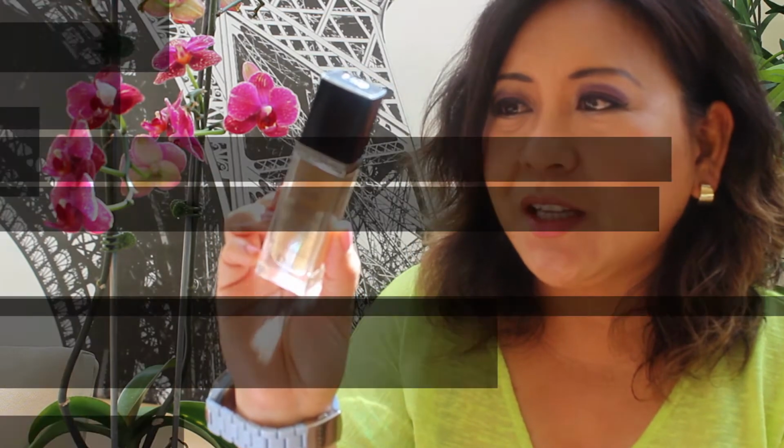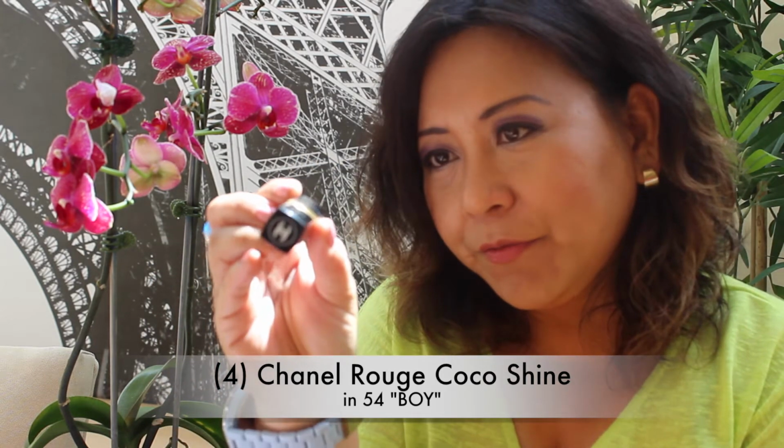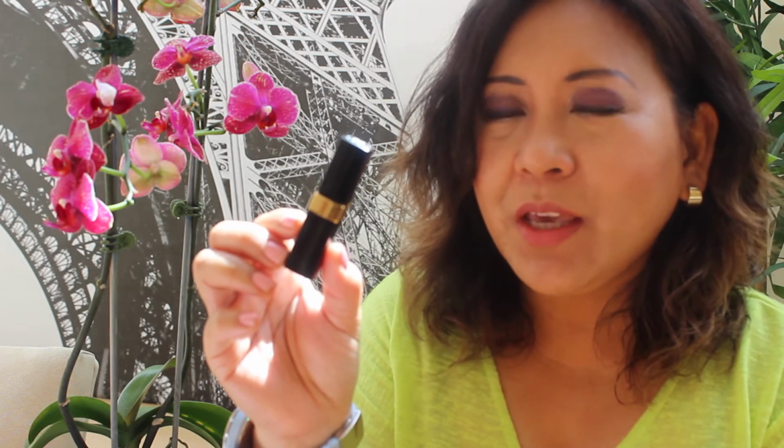Come winter time, I'll probably mix it with a lighter shade, but right now I'm just continuously using this foundation. The next item I've been loving is the Chanel Rouge Coco Shine in 54 called Boy. On my lips, this comes out as shiny nude, and it's really perfect for when I'm wearing everyday normal makeup, or even if I'm wearing a smoky eye. It's very versatile, and I love it because it's part of the shine line. You can easily put it on without having to worry about whether it's defined or not. That is the shade, and it's really perfect for summer.